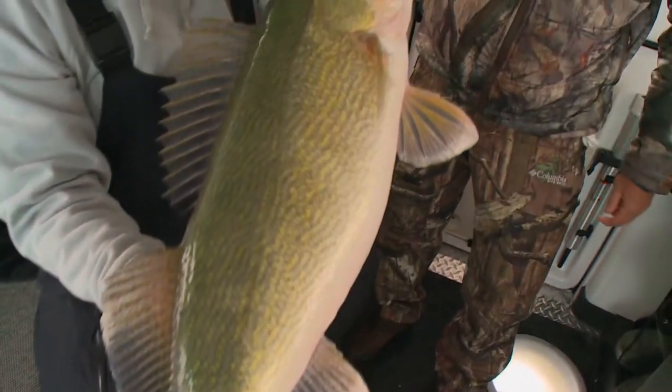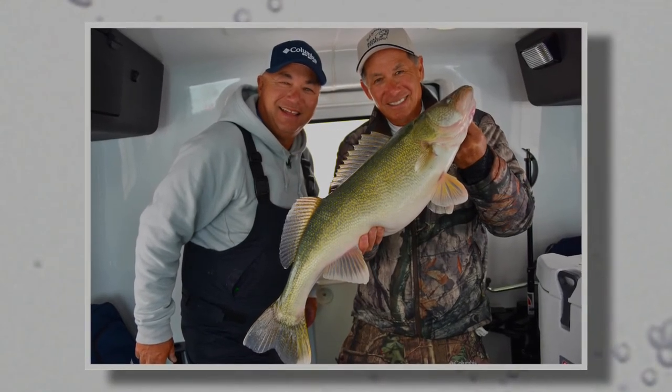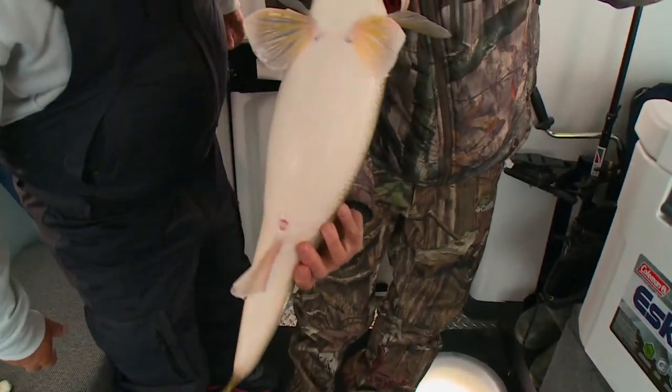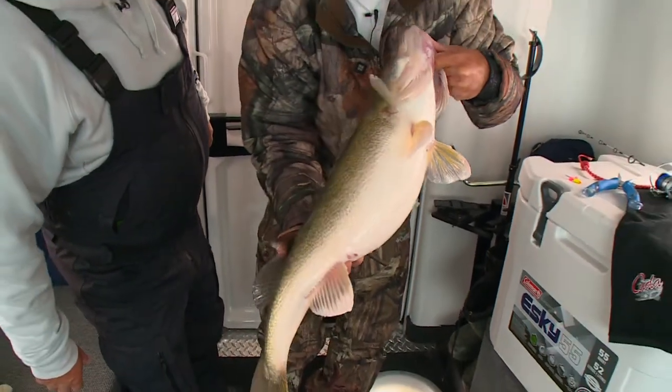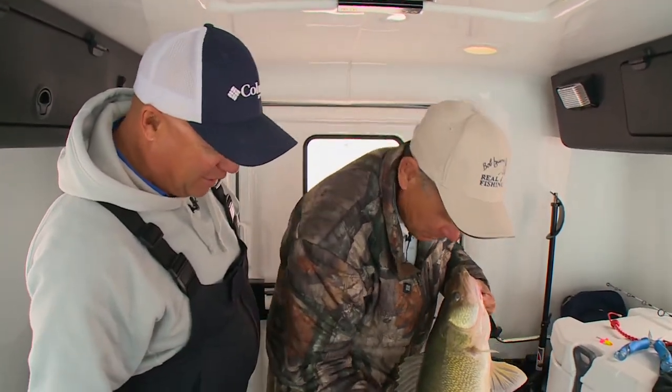Here, can I hold my fish? Look at that thing. Whoa. Look at the belly on that, Bob. Isn't that amazing? How wide is that belly? That is just such a big walleye, and it's so perfect looking. There's not any scars or anything. We're talking a nice specimen.